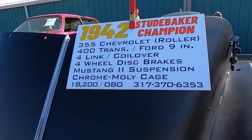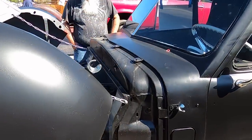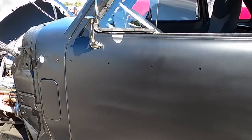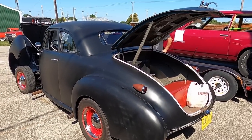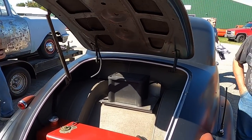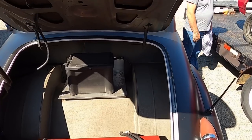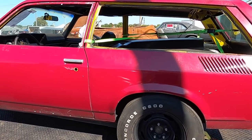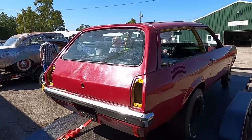I think we got a 42 Studebaker. There's Zimpo. It's ready. I'm ready, but I'm waiting for this weather to cool down. Yeah, I like them too. I love his. It's nice. It's good. Oh my God. 42. Get the info on the other side.